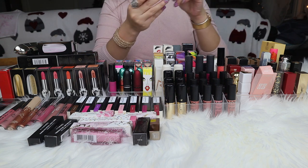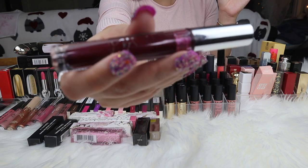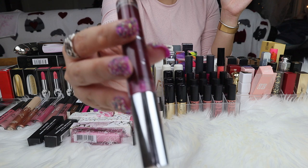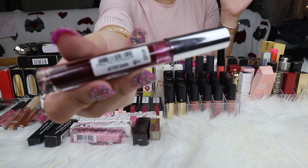All right, this one I showed you on my Victoria's Secret haul. It's a Victoria's Secret lip gloss. And this one is called After Dark.